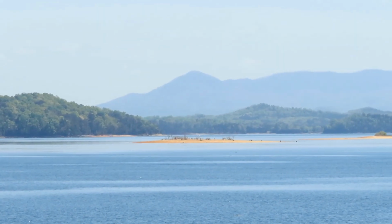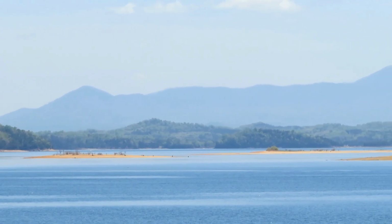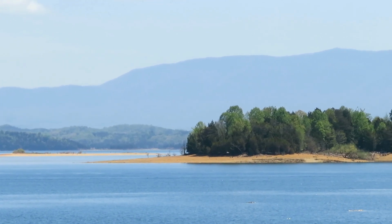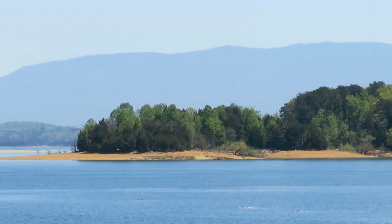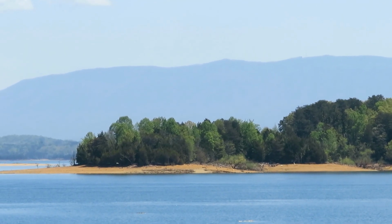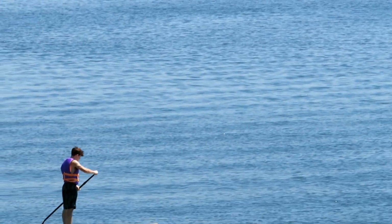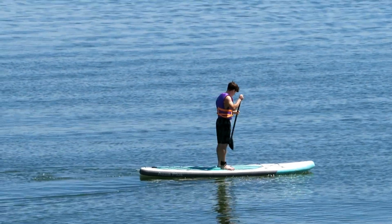Douglas Lake and a little bit better view of the Smoky Mountains. I think now I know why they call them the Smokies. There always seems to be a little bit of a haze out there. Really pretty. Going on a little ride out there.